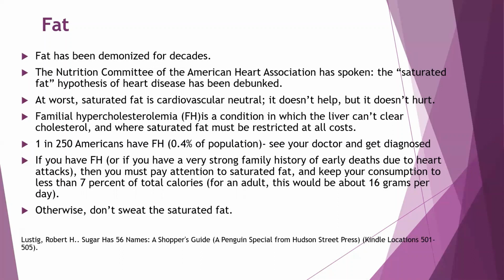There is also a rare condition which everybody needs to be aware of, which is called familial hypercholesterolemia. Again, it's rare, and patients with this disease do have to restrict their saturated fat intake. The rest of us don't need to worry about the fat as much. However, it is beneficial to focus on healthy fats, and I'm going to talk to you about that in a little bit. And it's definitely beneficial to limit refined carbohydrates and sugar.